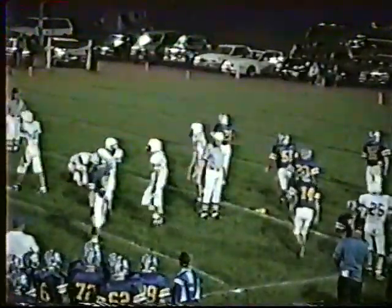Ball carrier number 25, Trevor Lynn. Tackle made by Jeremiah Johnson and Justin Wallin.